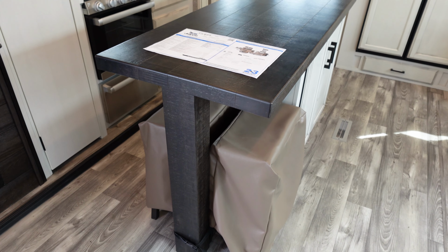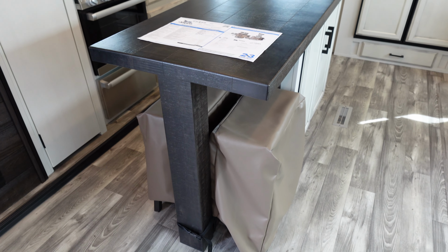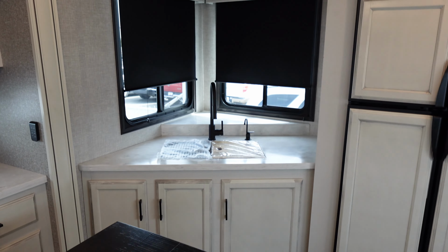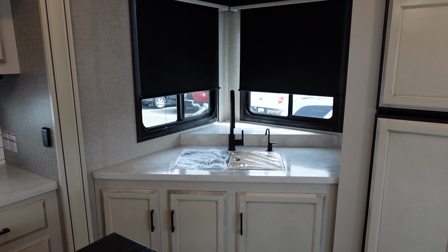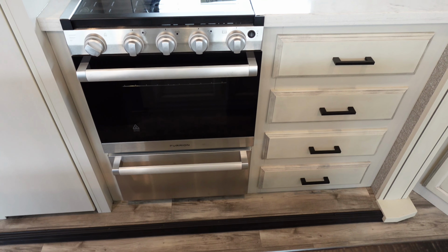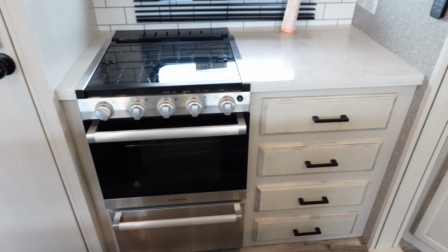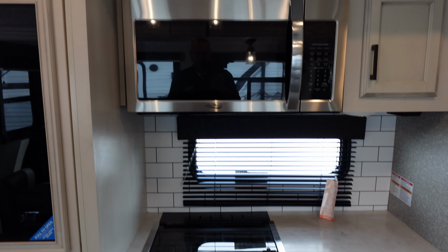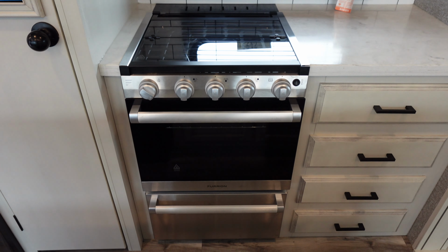Love this center island, this wooden island with the breakfast chairs. It's got kind of a rear kitchen feel. Corner kitchen. Really seems open and airy in here. Lots of drawers and counter space here, as you can see. Of course, your microwave and your Furrion cook range.